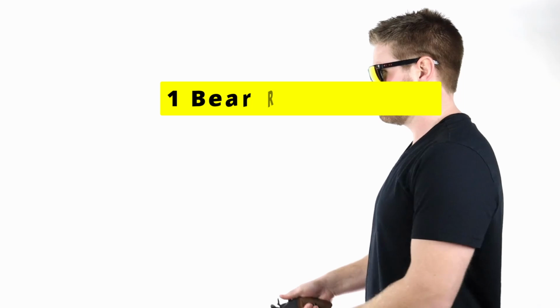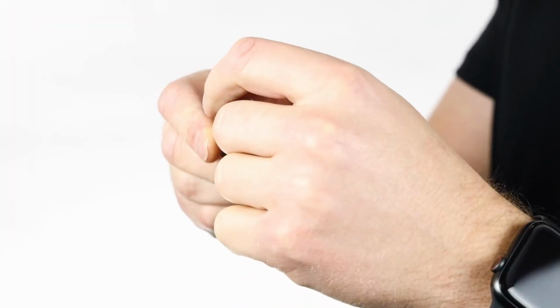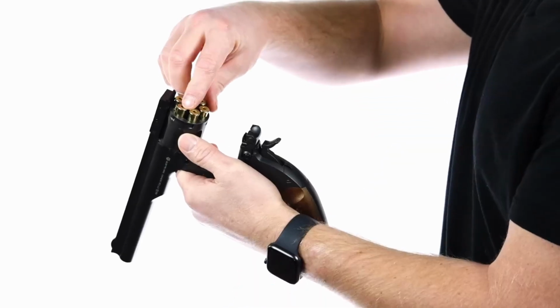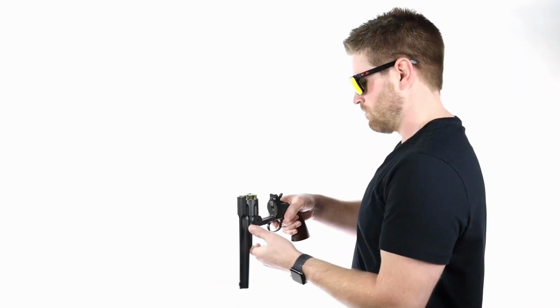Now moving to the last one is Bear River Airgun. I've always been a bit of a history buff, and when I saw the Barra Airgun Schofield, I knew I had to have it. This iconic revolver is not only fun to shoot, but it's also a beautiful piece of history. The all-metal frame and realistic action make it feel like you're holding a real firearm, minus the danger, of course. The single-action trigger mechanism adds to the authentic experience.